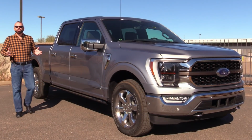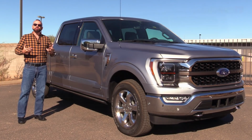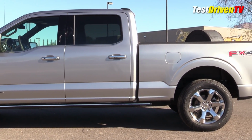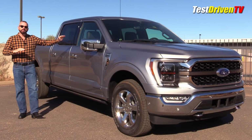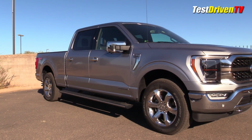Before we get out for a test drive, let's talk about what we've got here. For 2021, Ford has given the F-150 a very strong refresh. Now, this is not a brand new truck from the ground up. The chassis, a lot of the powertrain, a lot of the bones, as it were, are the same as before, but the sheet metal from the belt line down all the way around is all new. That means new fenders, new hood, new doors, a new bed as we go around.